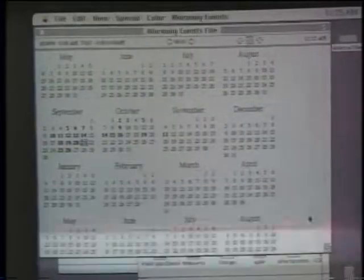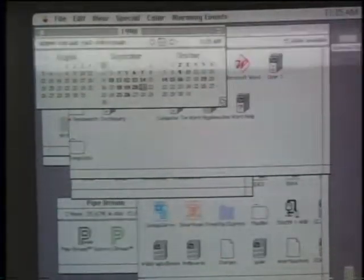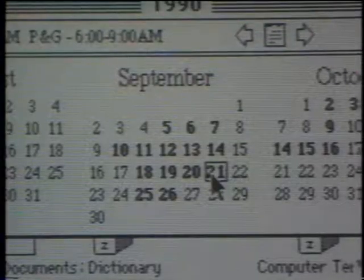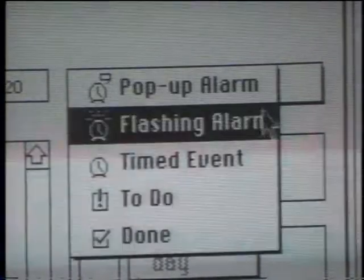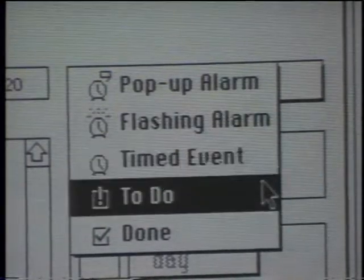Now, when you bring up Alarming Events, you can determine how much of the year you want to see, and you can change that anytime you want. It tells you your next appointment at the top. The days when you have appointments are dark. There's a week at a glance available as well as a day at a glance. You can have a pop-up alarm as a flashing alarm across the top of the screen. You can time events for billing. You can keep to-do items which follow you forever.